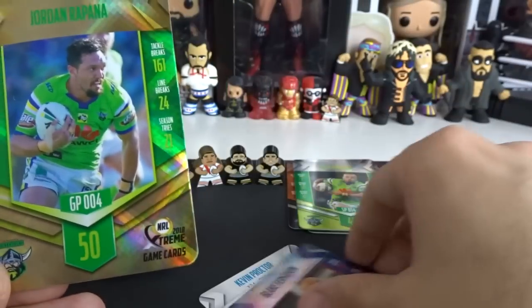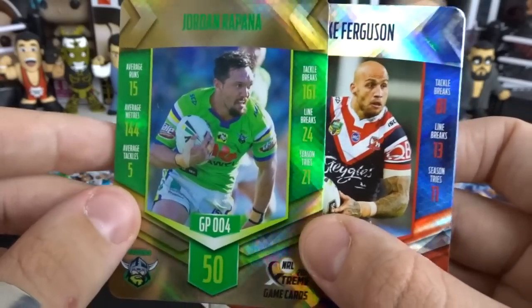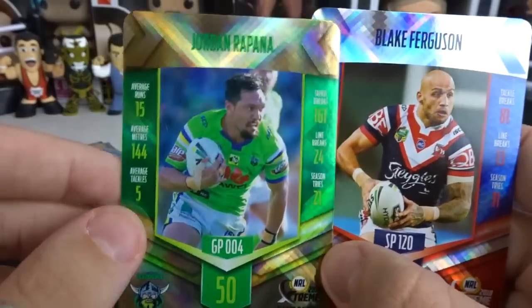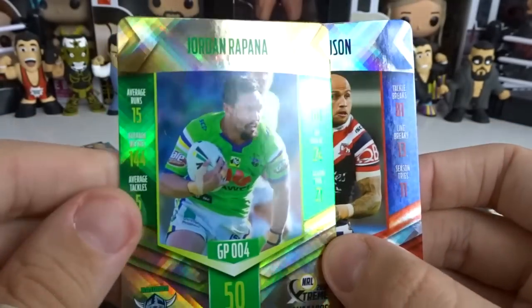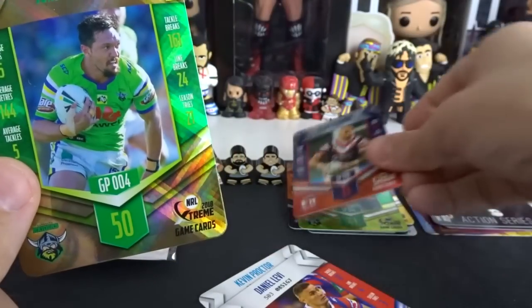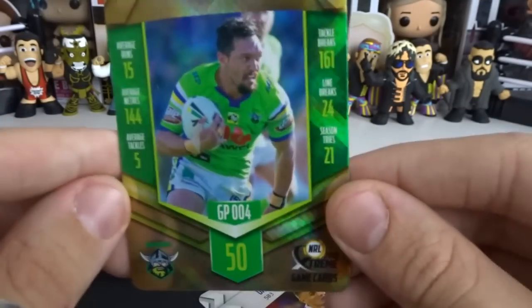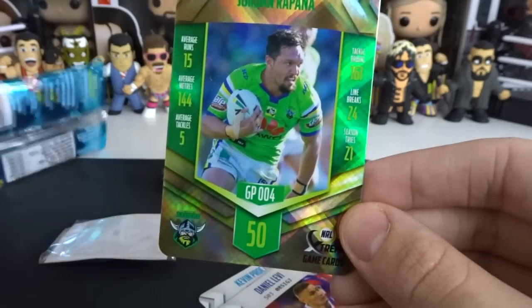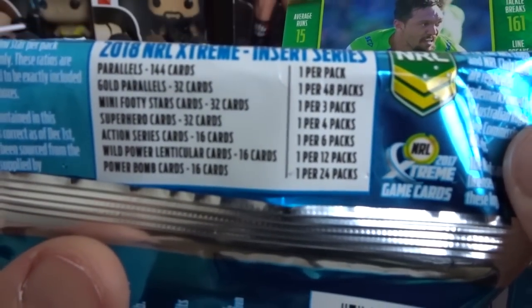If none of you, my dog squad, know what a gold parallel looks like, your boy just pulled one right up in your face, and it is Jordan Rapana. That is awesome. So see, SP, that's silver parallel. GP, that's gold parallel. So Blake Ferguson is our normal silver parallel. We finally pulled a gold parallel card. That is awesome, guys. And the gold parallels, currently, are one per 48 packs.